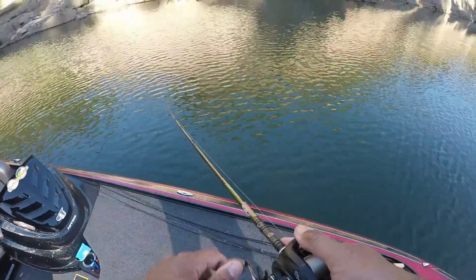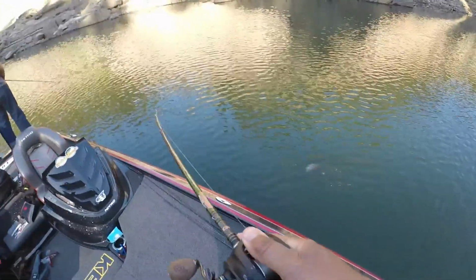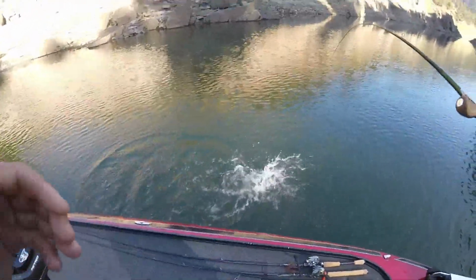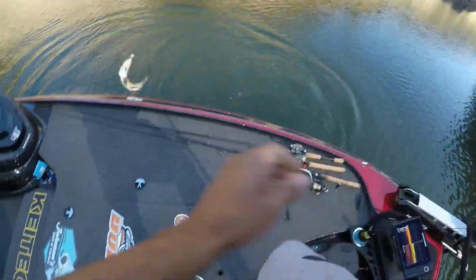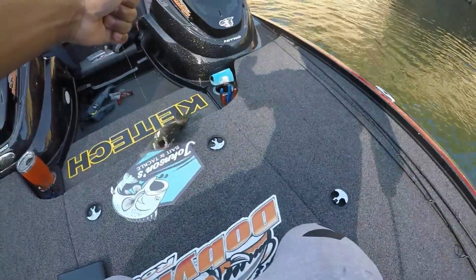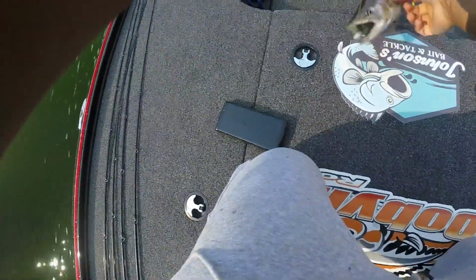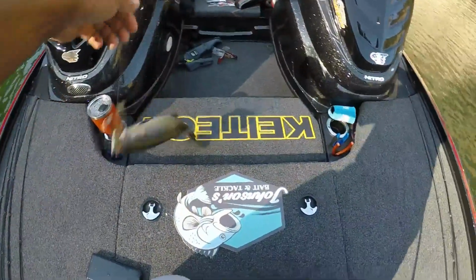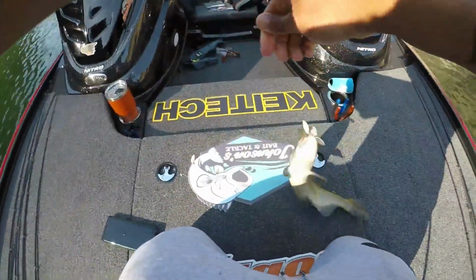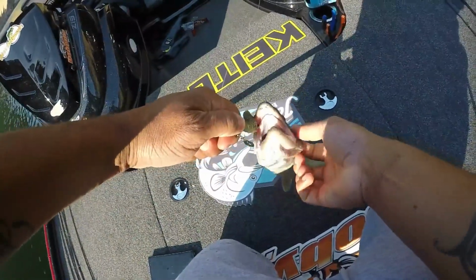Still getting hit. Got it. Oh. Look at him. What? Another trout. Oh no, yeah, another coho. Or salmon. I keep trying. That's crazy, dude. It's a male. Dude, we both snagged one like that. Oh man. Hell yeah.